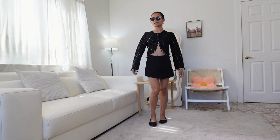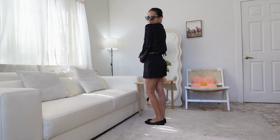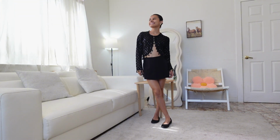Look, first of all, can we talk about the detailing on this cardigan? It has these cute little circular pom-poms all around it, and it's just nice and sequined out. And I was pretty sad that I wasn't going to be able to wear this cardigan anytime soon, because you guys know I live in Miami, so it's really hot, but it is currently 60 degrees in New York, so I can take it there.